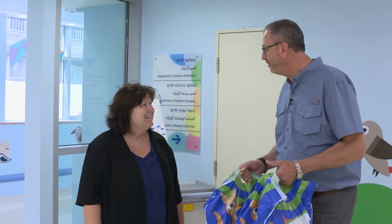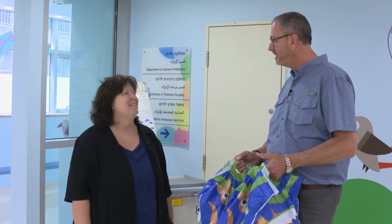Okay, so we're inside the hospital now, Joe, and we're on the pediatric floor. What's going to happen now? Now we're going to go first into the general pediatric ward and pass out toys. Then we'll go to the surgical ward and pass out toys. And then after that, the ICU, if they'll let us in. We'll have to see. That's a big surprise.